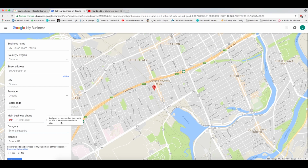Here we're going to enter real estate, and then it pops up a few different things. Real estate agency is the best thing to use, and then we're going to put in your website URL. This could be cbsrealty.ca, and it can go to your own personal page there, or it can go to your own website, whatever you prefer. Just in terms of simplicity, we'll just do cbsrealty.ca. I can show everyone how to change that later on.